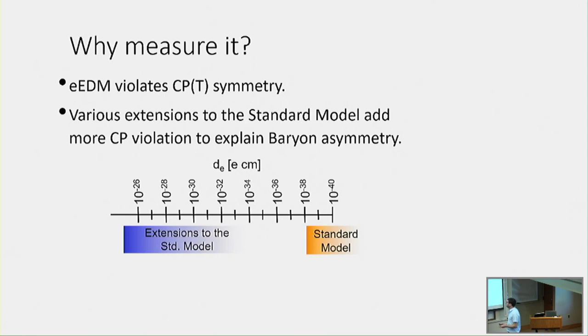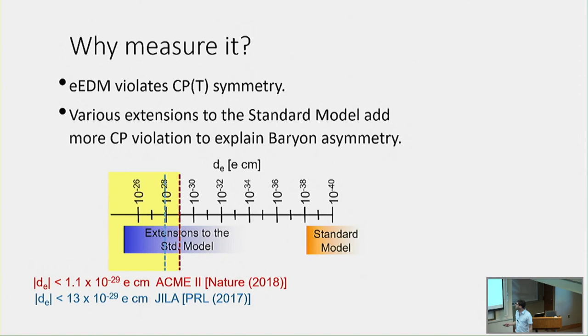And this CP violation can also manifest itself as a permanent dipole moment for elementary particles such as the electron. And so by measuring this quantity very precisely, we're actually able to constrain some of these extensions to the standard model. And here you see our measurement at 10 to the minus 28 e·cm, which is about a factor of 12 worse than the best measurement in the world that was done right here at Harvard, within the Harvard-Yale collaboration, in the ACME 2 paper, which is, as I said, a factor of 12 better. So that gives you some motivation for measuring these things.